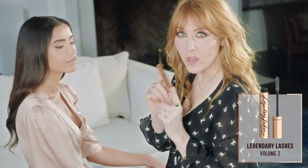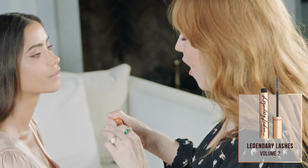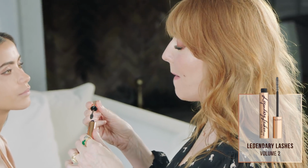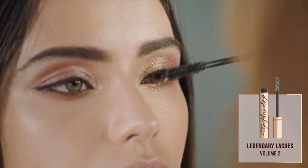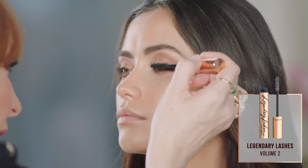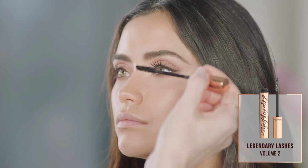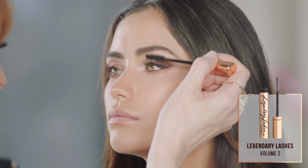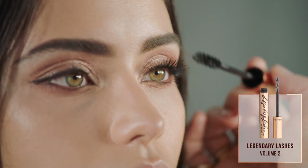So darlings, now I'm going to apply my Legendary Lashes Volume 2 mascara. This gives you up to 500% more volume. And so I can't wait to apply this and show you how magical this mascara is. It really holds and elongates the lashes. It doesn't smudge them, gives you this wonderful kind of 500% more volume. It's so exciting. It's also got this wonderful blend of waxes that really gives you that elongation, elastic sort of lengthening to the lashes.